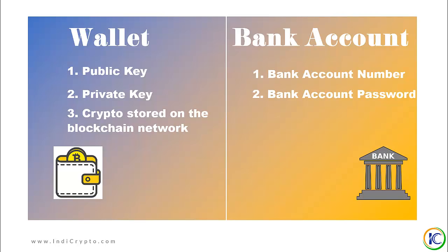They're actually stored on the blockchain network. Now the same happens in your bank account app as well. In your bank account app, the money is not actually stored in your bank account app. The money is actually stored in the bank.